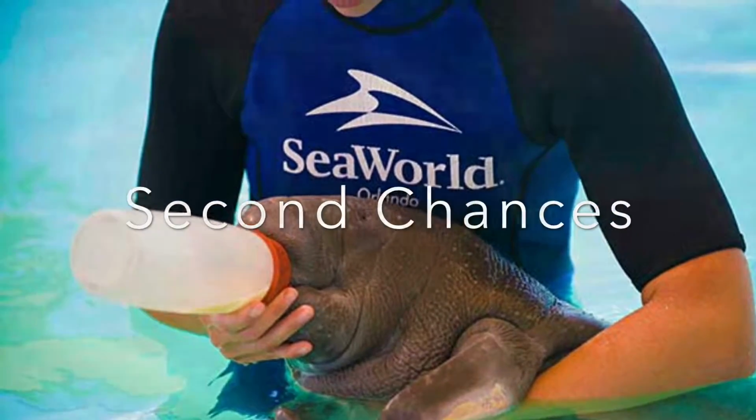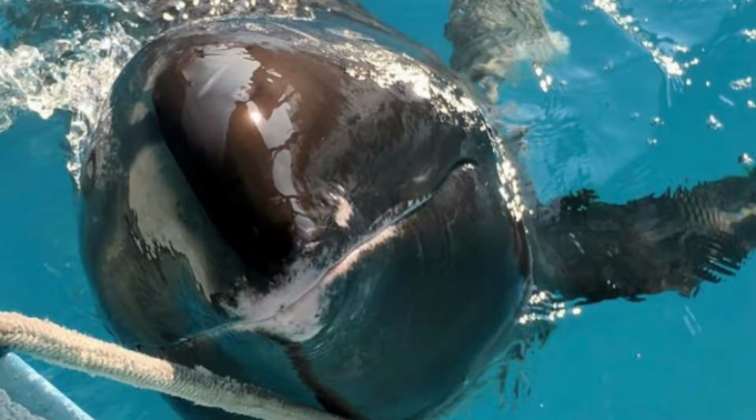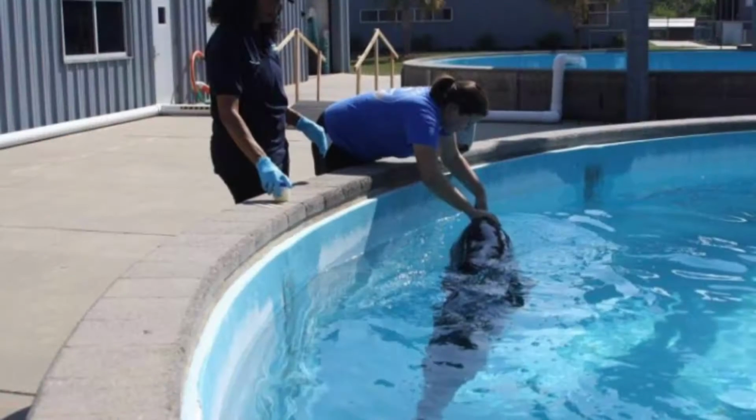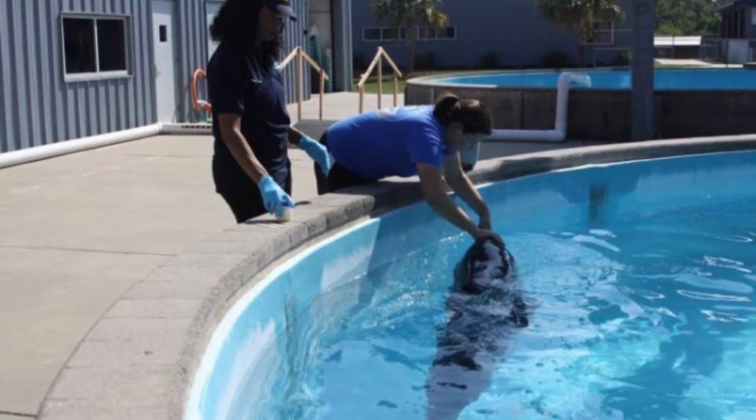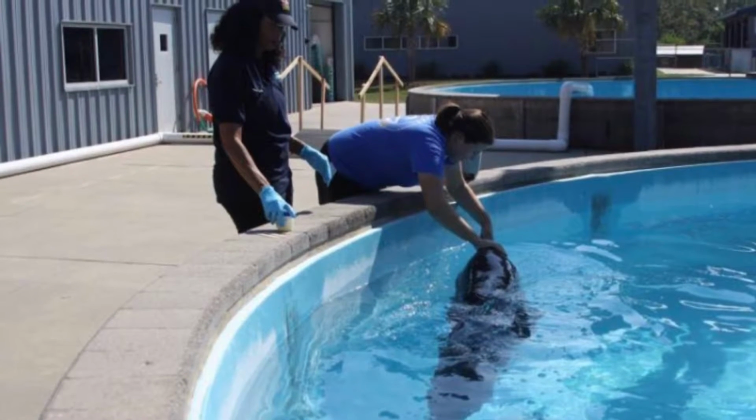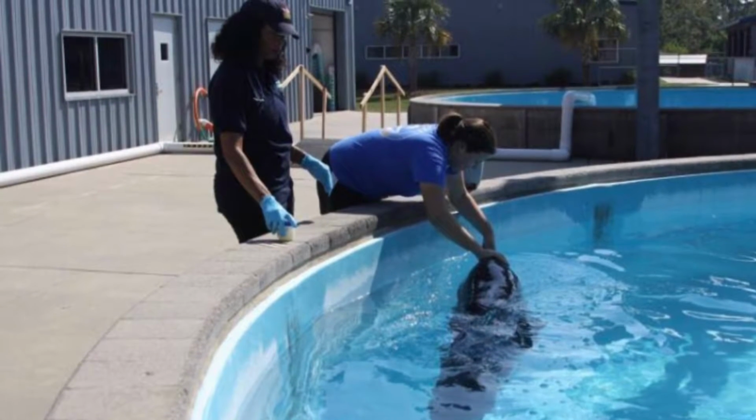This is Morgan, a melon-headed whale that was rescued and rehabilitated and now slated for release by the Institute for Marine Mammal Studies. Ladies and gentlemen, this is the first time in the U.S. that a melon-headed whale has successfully been rehabilitated. Now, this animal, as an adult, was rescued back in September.